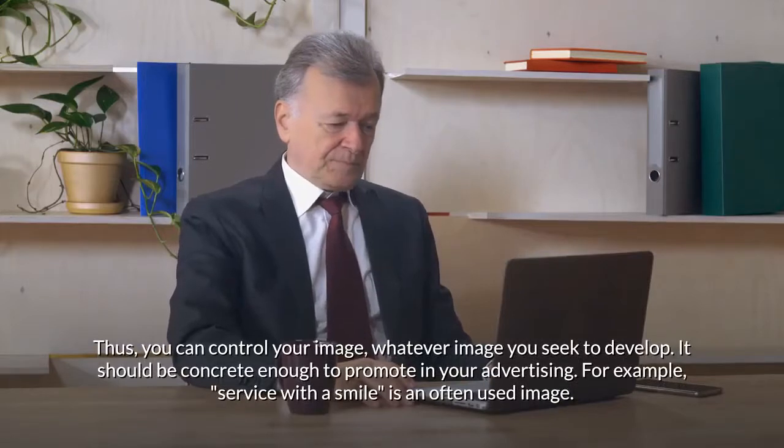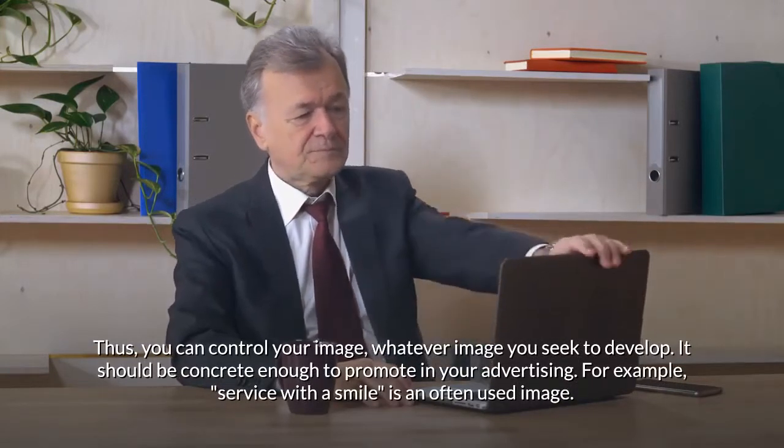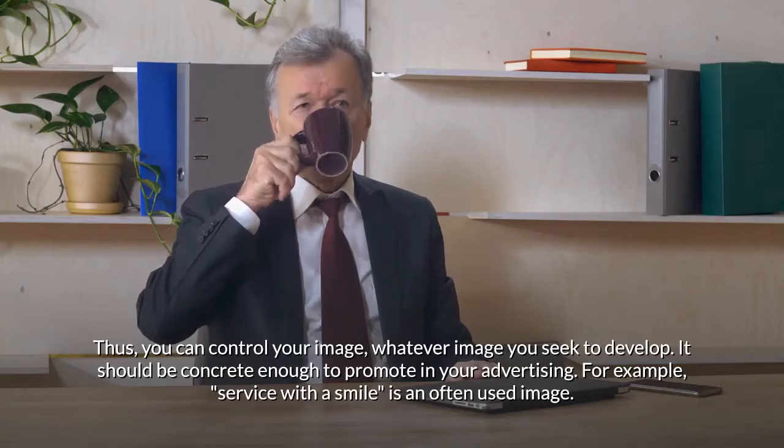Thus, you can control your image, whatever image you seek to develop. It should be concrete enough to promote in your advertising. For example, service with a smile is an often used image.